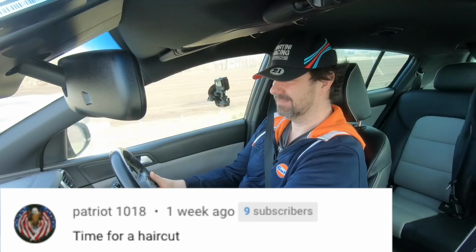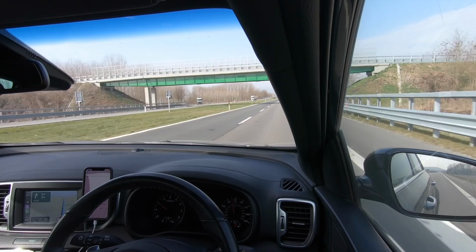Patriot 1018, time for a haircut. Perfect timing for that question. Yep, it's time for a haircut. I haven't had my haircut since September. I didn't want to go in Italy because of the lockdown, COVID. I didn't really want to be inside with strangers getting my hair cut. So yeah, it is time for a haircut for sure.